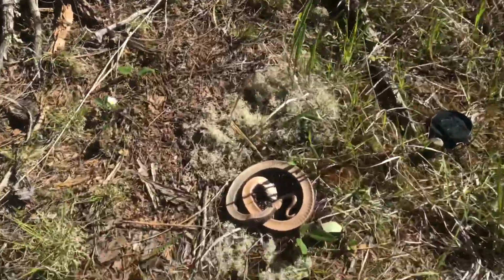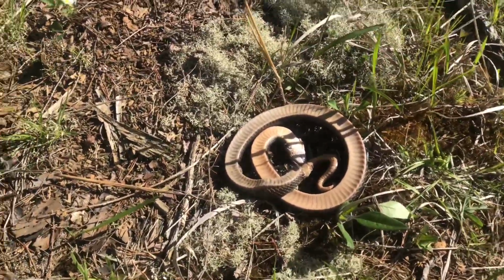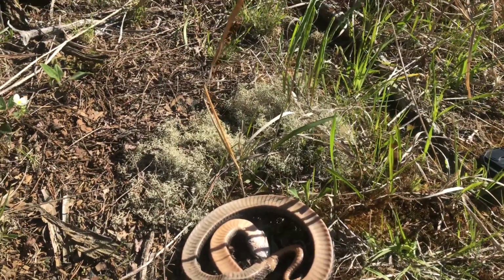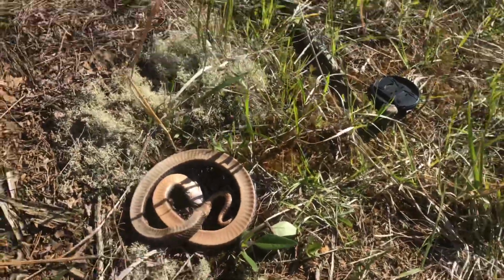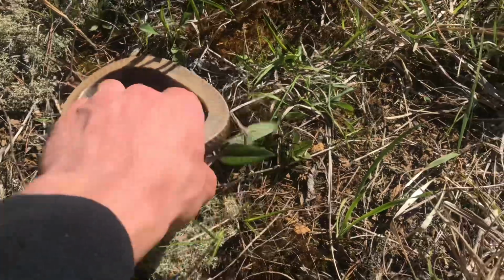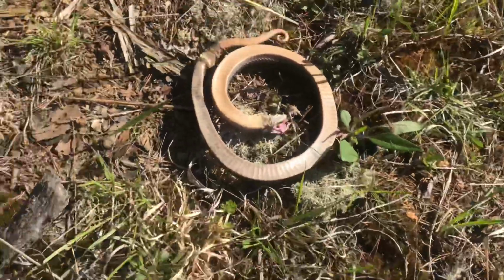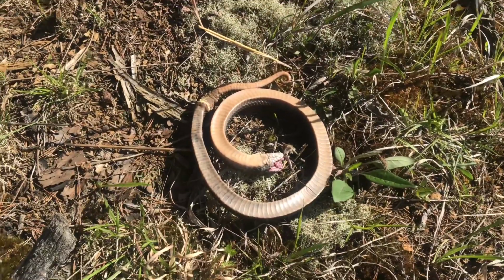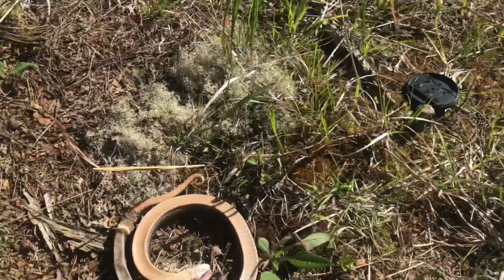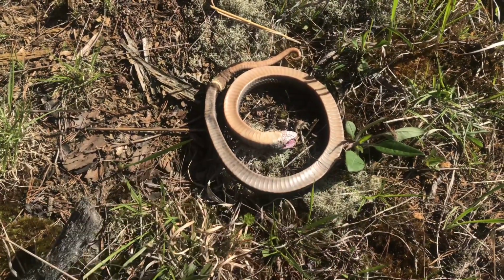So this snake right here, it looks dead. I promise it's not. This is an eastern hognose snake. And eastern hognose snakes are famous for feigning their death, which he's doing here. Now watch, if I just flip him over, he flips right back. They do this as a defensive technique to ward off any predators, because who wants a pooping, slobbering, dead animal?